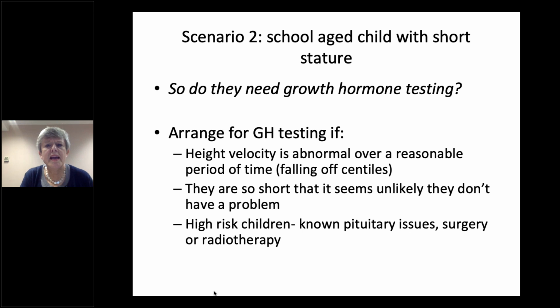So in this kind of scenario, when would you do growth hormone testing? I certainly wouldn't do growth hormone testing on every child who's short. You would definitely do it if someone was growing slowly over a reasonable period of time and falling off their centiles or with a reduced calculated growth velocity. You do it in that group of patients who come and they're just so short that it seems unlikely that they don't have a problem.